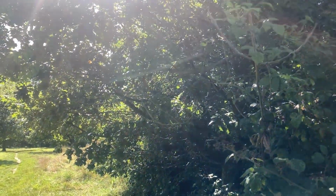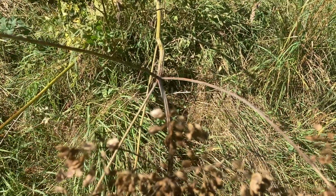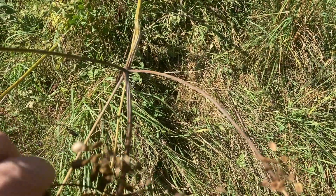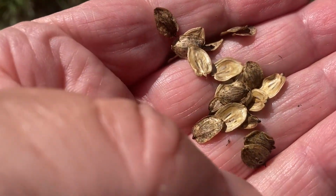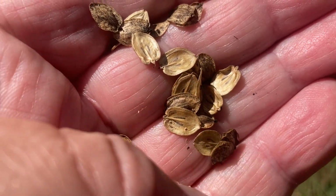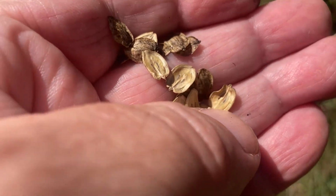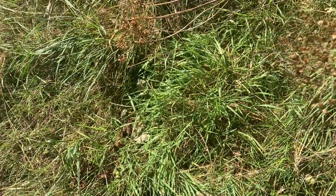Now these are hogweed seeds. As you can see, they're all dried out and they're all ready for picking now. And if I pull a couple off, you can see they've got quite a distinctive look to them. You've usually got two little black lines on the actual seed itself. You can see it quite clearly on a couple of those there. These are delicious. These taste like a sort of cross between cardamom and orange.